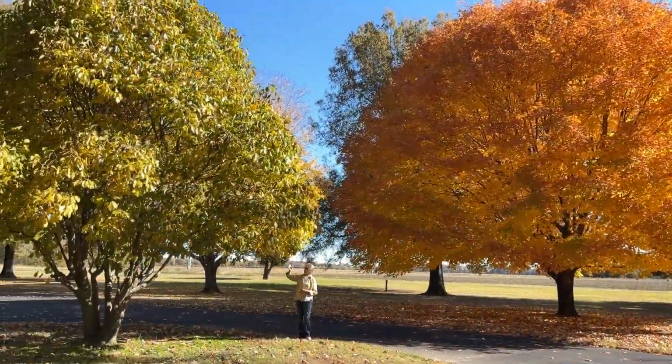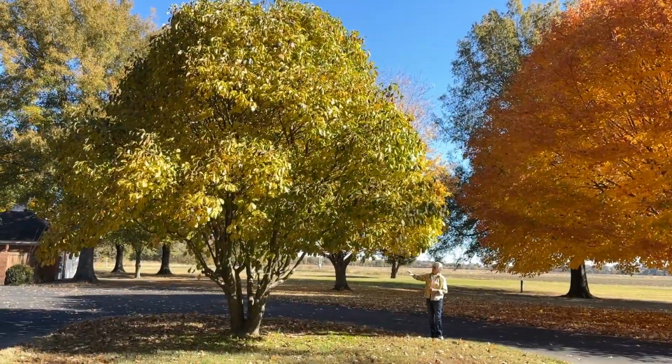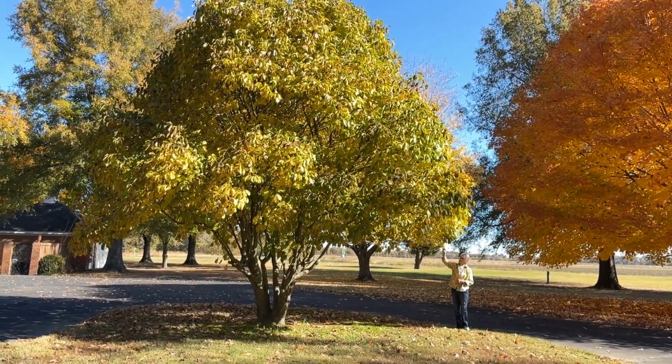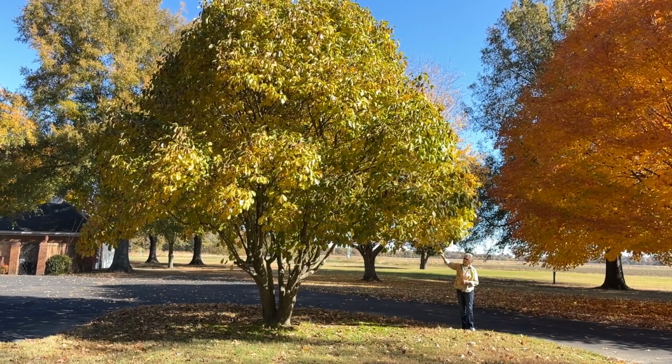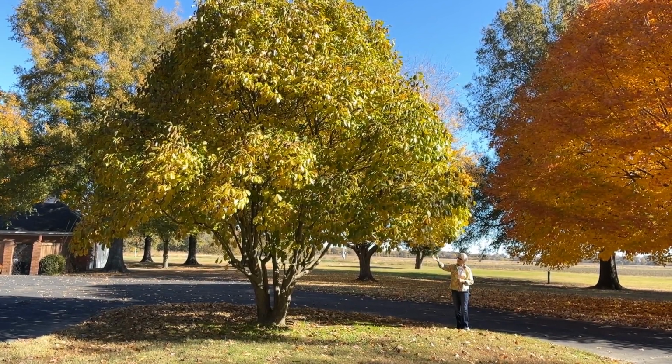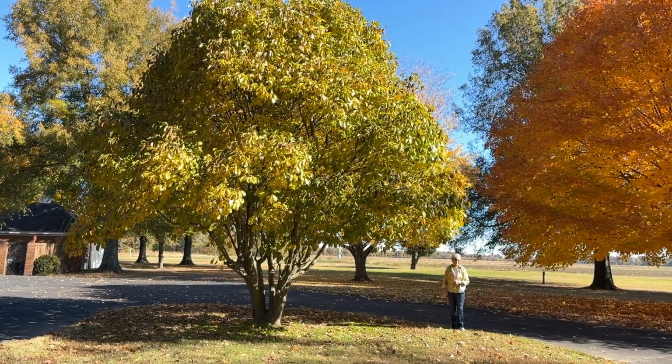This is another type of magnolia tree. It's a Soulangeana magnolia. A lot of people call it a tulip tree, but it's one of the first trees that blooms in the spring, and it has lots of blooms on it. So I enjoy that tree too. It's right outside my kitchen window where I can see all this.